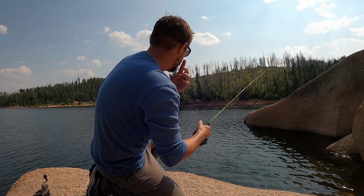Back up the mountain. Not really a mountain. I mean, there's mountains out here. We're more on the side of a huge hill within a mountain range. Beautiful trout.